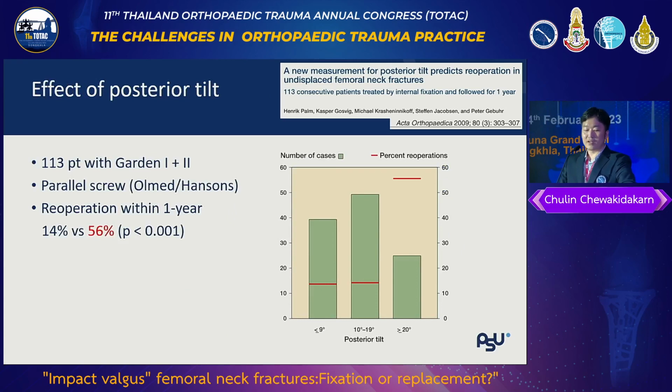This paper also shows that for patients with Garden type 1 and 2 treated with parallel screws, the reoperation rate within 1 year for patients with posterior tilt more than 20 degrees is 56% compared with tilt less than 20 degrees, a significant difference.